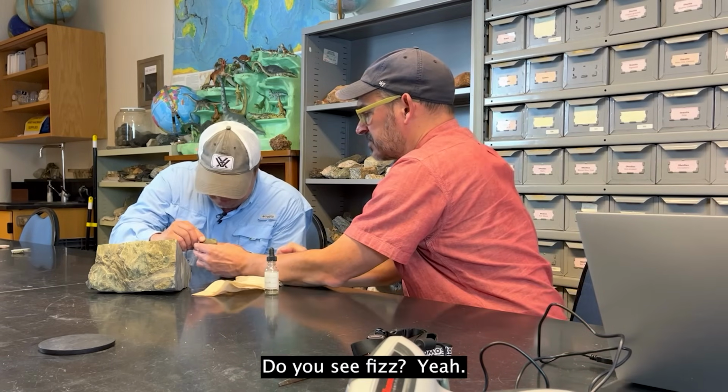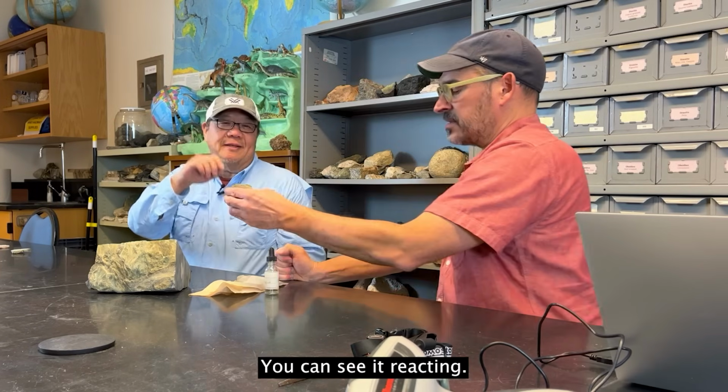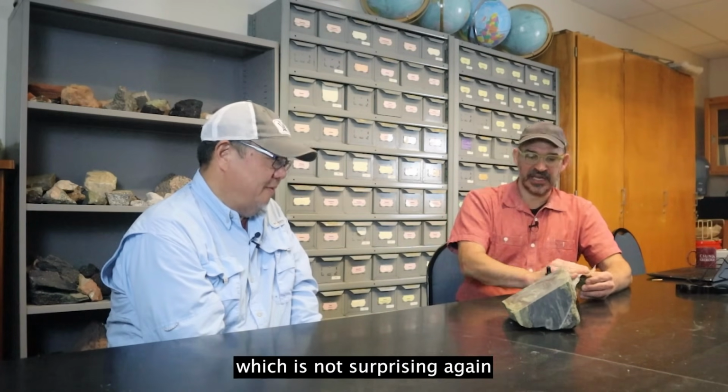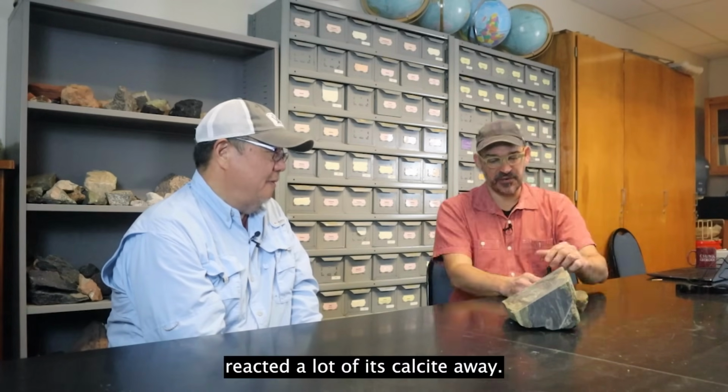Do you see fizz? Yeah, I see bubbles. Yeah, especially some of the porous areas and stuff. I see it reacting. Yeah, I think there's a very faint amount of fizzing. So I think there's a little bit of calcite in there, which is not surprising, again, given how the rock formed, right? But there's not a lot of it. So I think this rock reacted a lot of its calcite away.